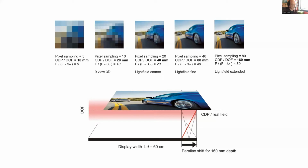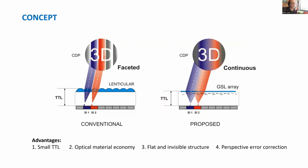So we try to find an alternative solution, an alternative optical layer to remove the faceting and improve 3D image integration. It is possible with two decentered microarrays, producing in combination an array of overlapping macro lenses, called a Gabor superlens or compound eye array. Now I will show you our concept.